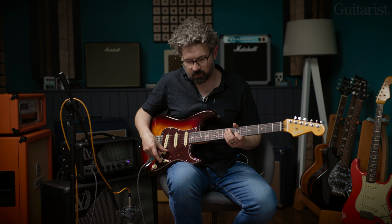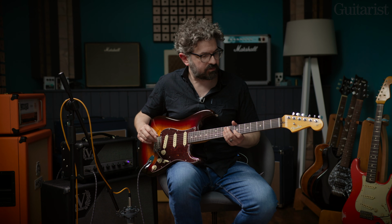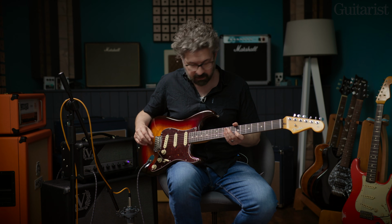It's not one of those big, dark, gutsy sounding Strats, like the sound you'd hear on Voodoo Child on Electric Ladyland, the long version. It's not that swampy sound. It's very much a modern produced sounding Strat, but not clinically so. It's not got that sterile sound that some Strats have. It's a cool thing, but I think probably aimed at the contemporary player.